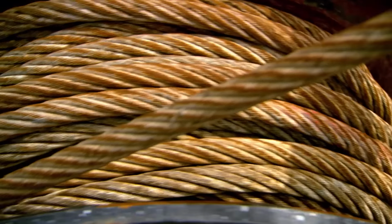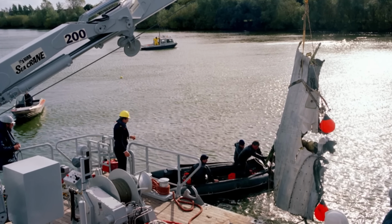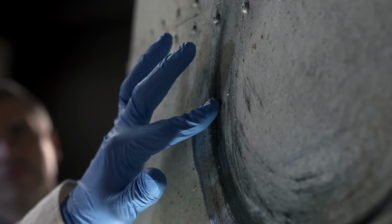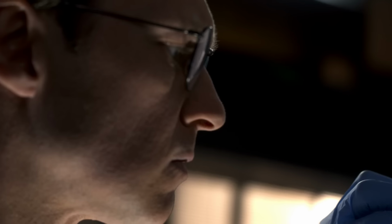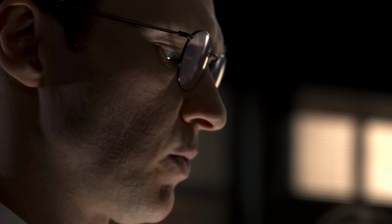The search of the lake pays off. The team recovers the two missing engines from the right wing. Thorough examination leads investigators to discover an unusual streak of paint on the cowling of the inboard engine. Let's see if the lab can tell us where this came from.